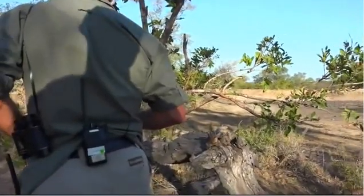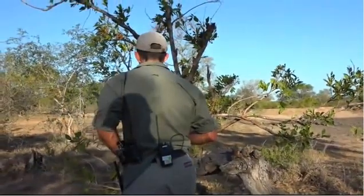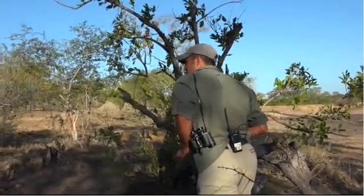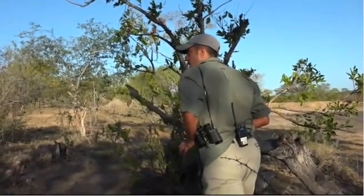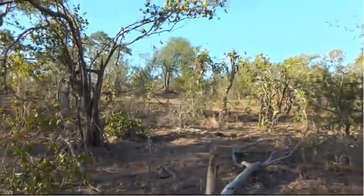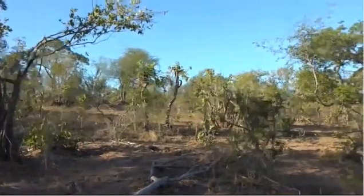Now I've made a noise by crunching a leaf, so I'm going to freeze. And I can see a kudu watching us now. If I was a lion, that kudu would be going bah, bah, it would be barking. Can you see it, Andrew? Come around here, you'll see it.